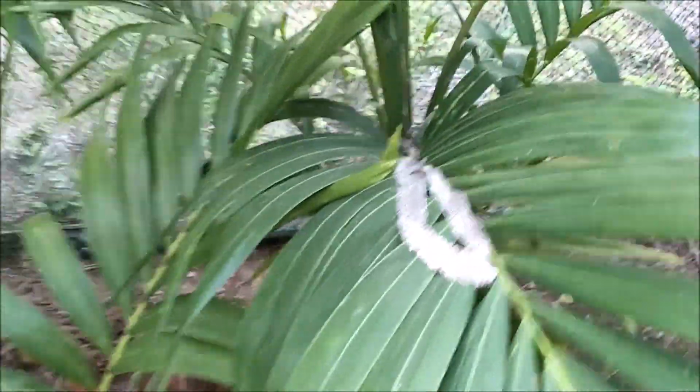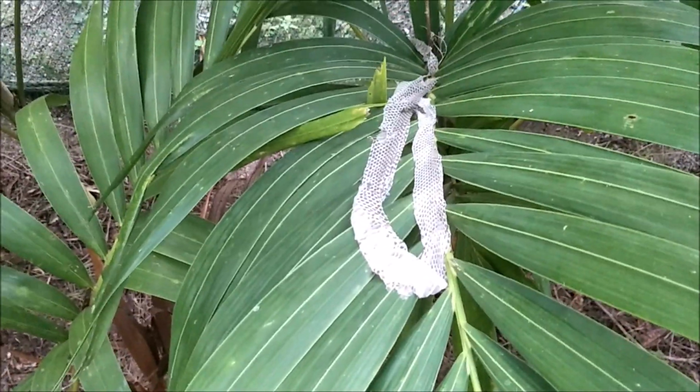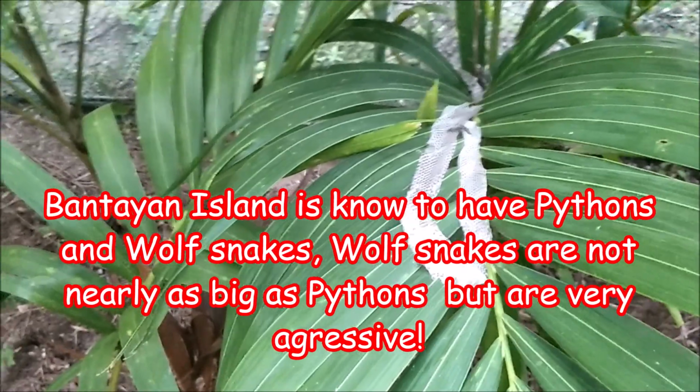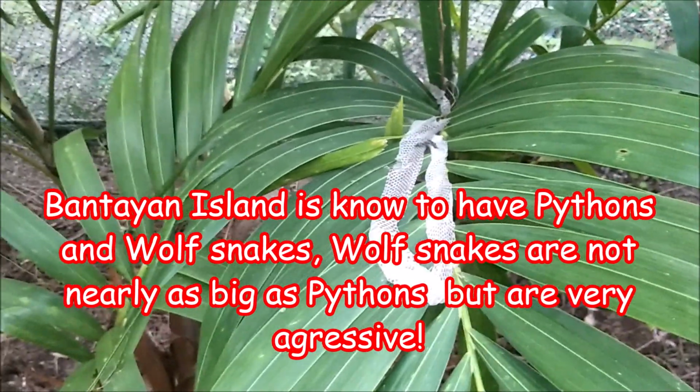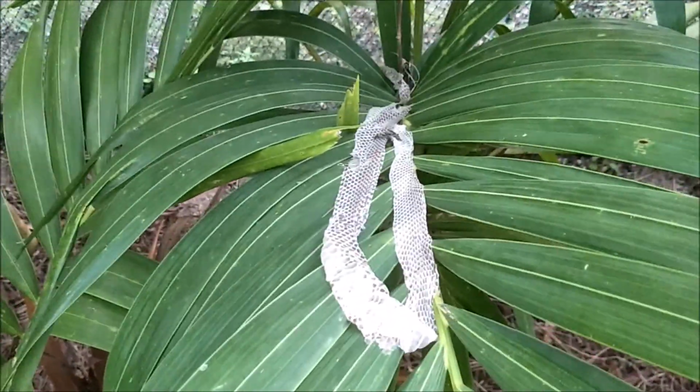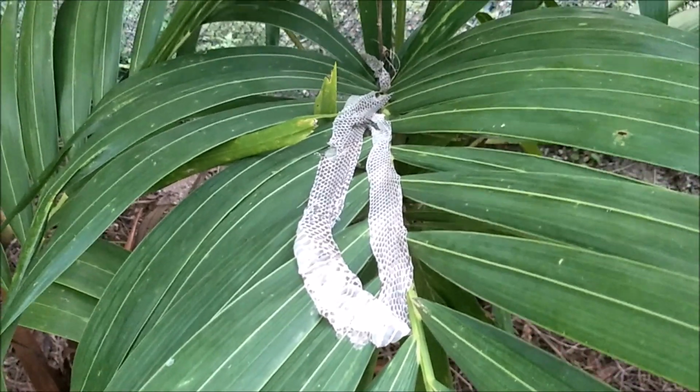And I think any island might have these pythons. Not all islands have cobras. Luzon has cobras. I think maybe Mindanao has cobras. Cebu, I don't believe, has any cobras. And I don't know what other islands might have cobras. But anyway, this, I'm guessing, is a python skin.